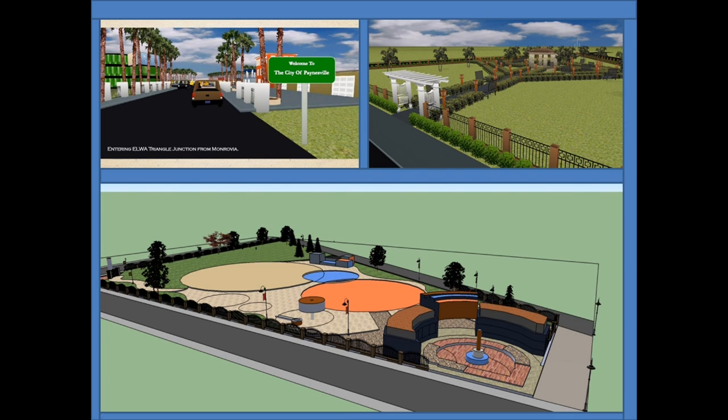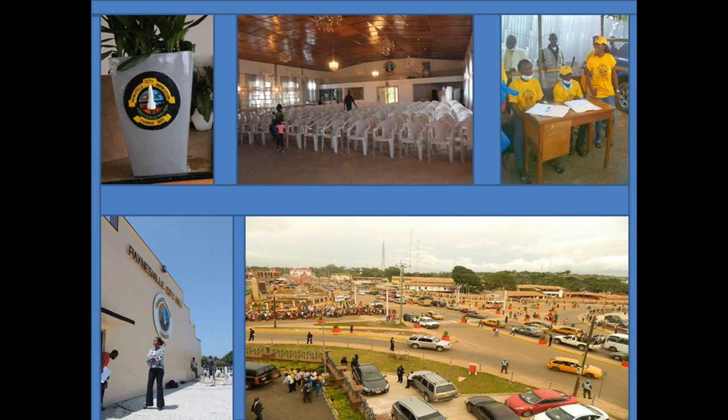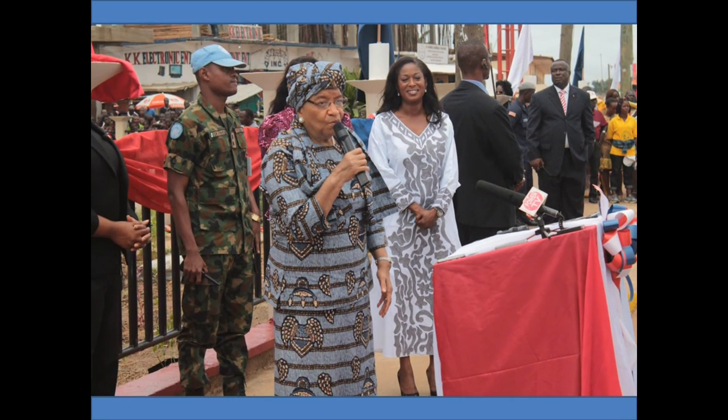The Paynesville City Beautification Project was created to enhance the beauty of communities in Paynesville while increasing community pride. During the month of June 2014, with funding from the National Social Security and Welfare Corporation, NASSCORP, the first beautification project at the ELWA Junction was completed and dedicated by the President of the Republic of Liberia, Her Excellency Ellen Johnson-Sirleaf. At the official dedication ceremony, President Sirleaf underscored the need for the beautification project to extend to the Duport Junction.